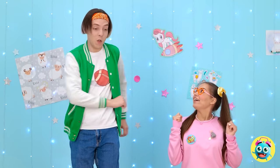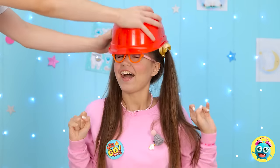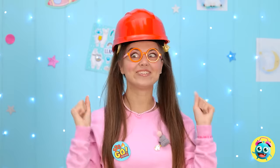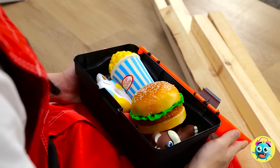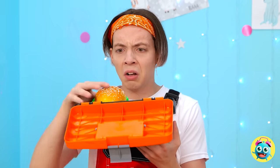Hold on a minute. Now we can really get to building. Cool! My own hard hat! I'm in! Well, first things first. What's all this stuff doing in here? A burger? What am I supposed to do with all this fake food?